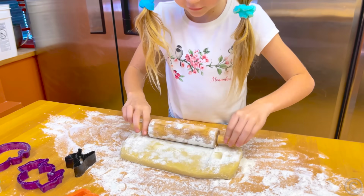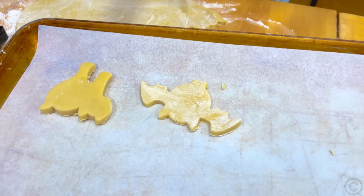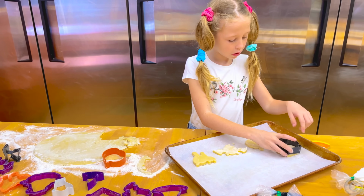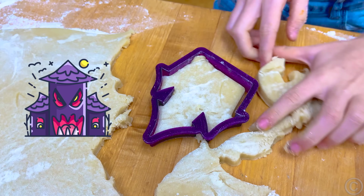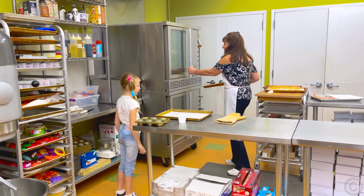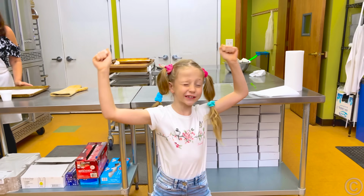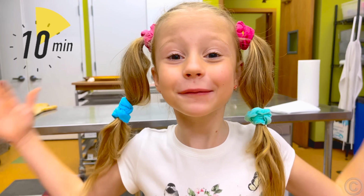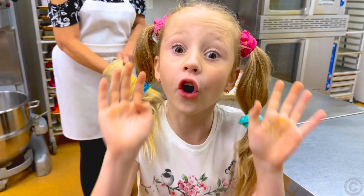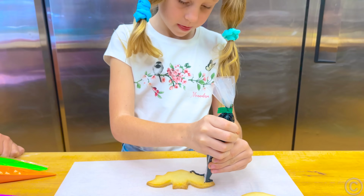Roll out the dough for the cookies, and then cut cookies out of it using special molds. Then you need to put the cookies in the oven. Done! Mmm, yummy! Hot, be careful! After baking, the cookies can be decorated.